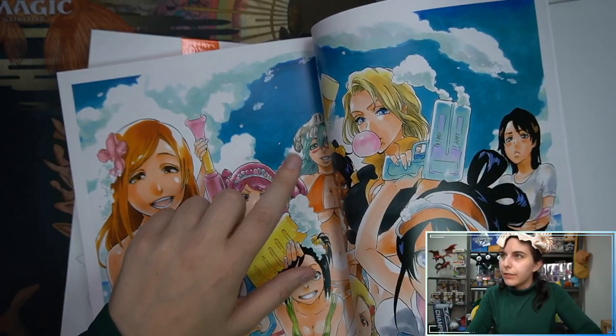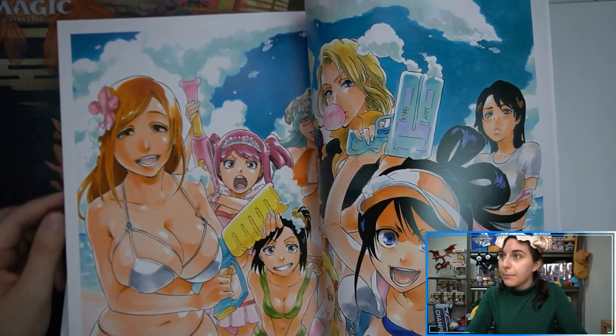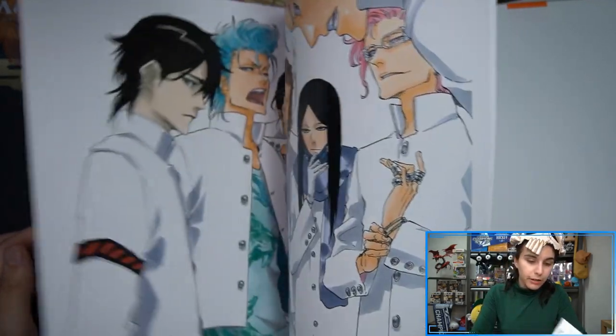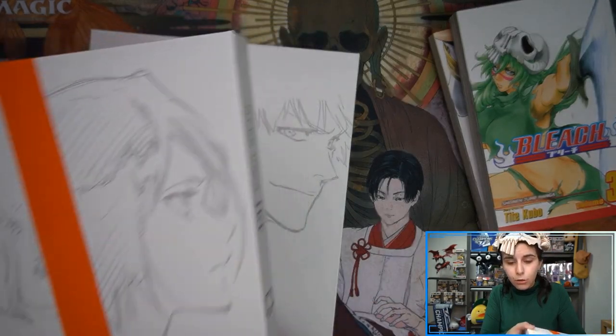It's weird because in this coloration she has more of the anime hair color. Orihime never fits in anything. Orihime just kept getting more and more thick as the series progressed. Not that that's a problem, but it's just like, Kubo, calm down, dude.